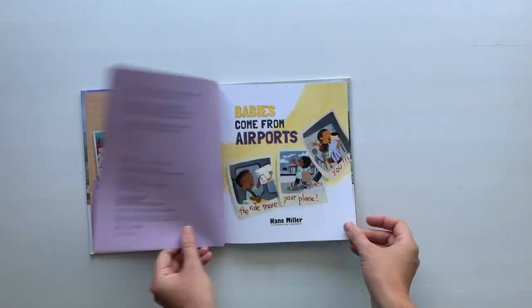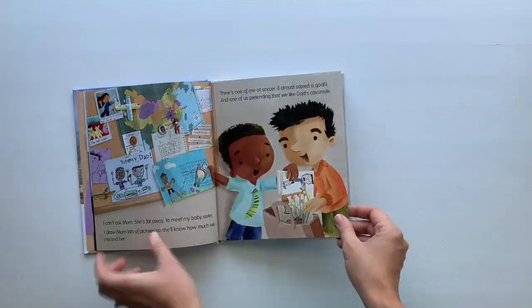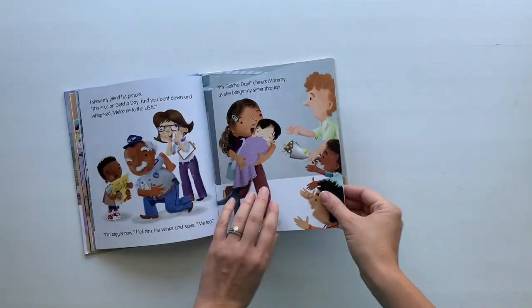Babies Come From Airports is a great book for adoptions, talking all about gotcha days and how babies come from love.